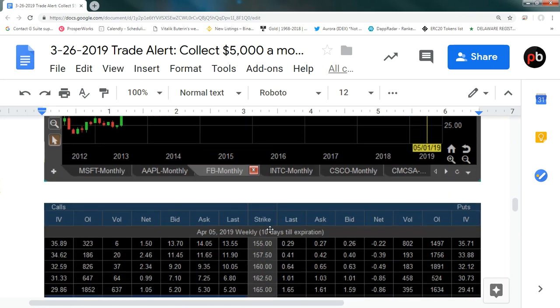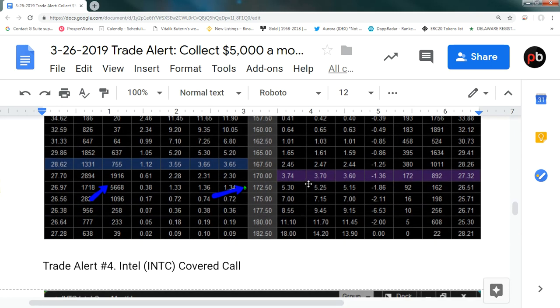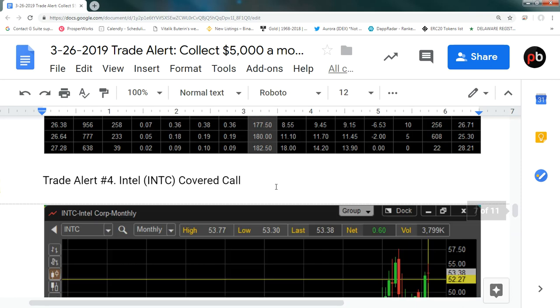Facebook, everybody's always scared about Facebook. Meanwhile, their revenues continue to grow and grow and grow, and nobody who uses the platform really cares about the privacy issues, just the investors. This stock, we chose the 172.50 strike.